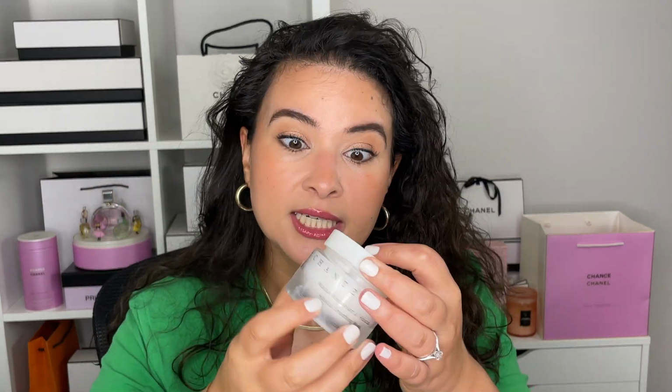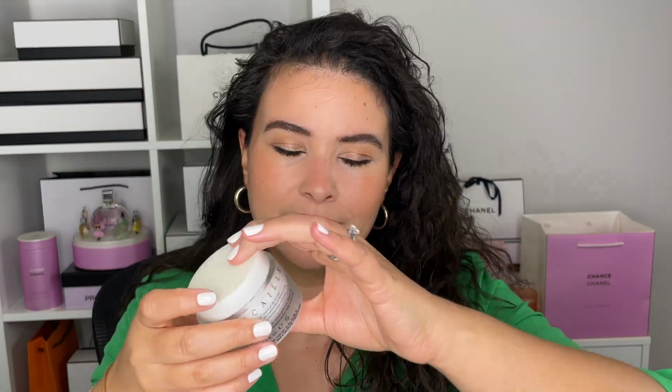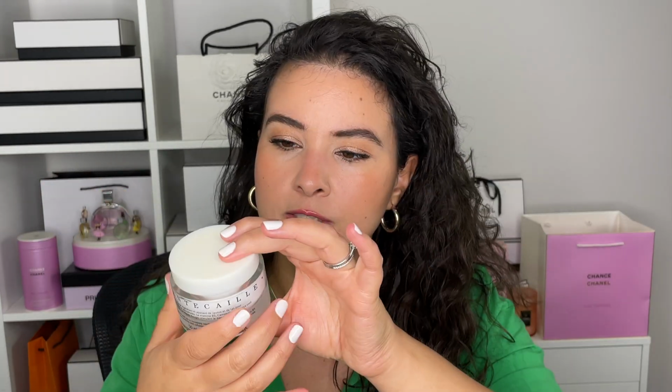It really feels like a traditional mask. It feels like a thick cream, and it's just wonderful. I think this is the first product I tried from the brand, and it got me hooked right away. The first thing that I tried is actually this one here with this hydrating mask. I bought this duo several years ago, and that's how I got started.